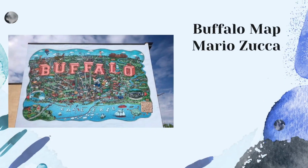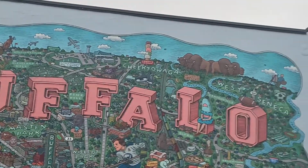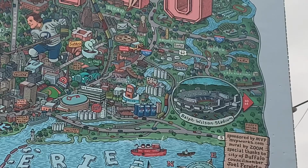Another mural that I saw on Hurdle Ave was Buffalo Map by Mario Zucca. This may be one of the cooler murals as it highlights the unique things about Buffalo. It is really interesting to look at this mural to try to find all the places you know and have been, and also the places Buffalo is known for.